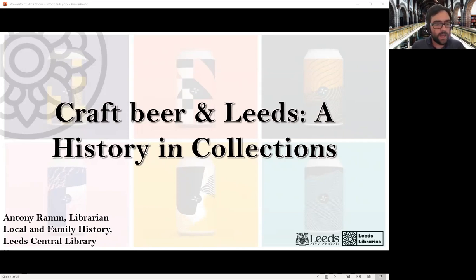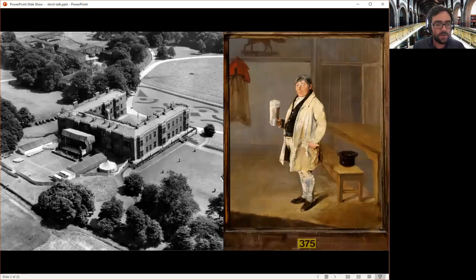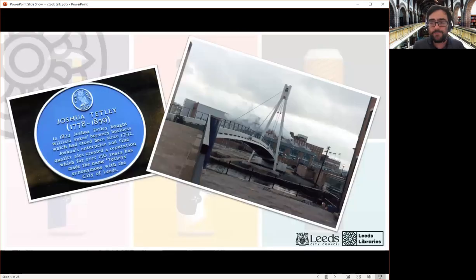So now to begin. Leeds, of course, has a long and venerable history when it comes to brewing, stretching back to at least the brewery installed at Kirkstall Abbey's foundation in 1152, plus evidence of brewing at the Temple Newsam estate in the 18th century, which was the subject of an exhibition there about 3 years ago. But much more familiar to us today are names like Tetley's Brewery, formed in 1822, though the Tetley family's links with the brewing industry stretched back even further into the 1740s. This is a very long history, nearly 300 years.